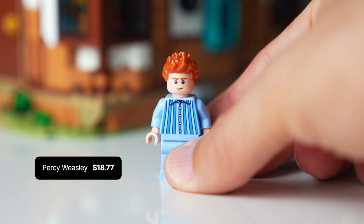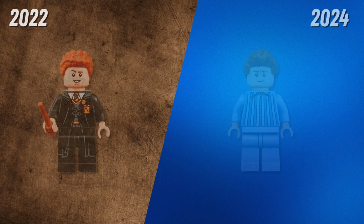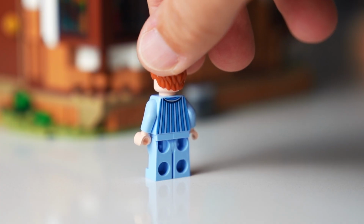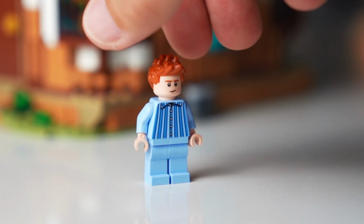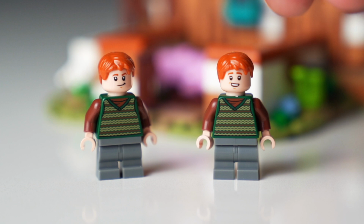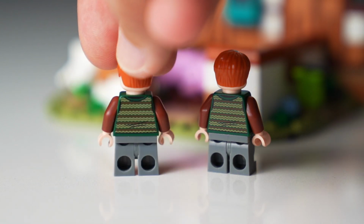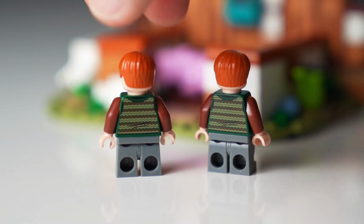Next is Percy. We have only had one other minifigure version of Percy in the past, which comes in this spellbinding guide to Hogwarts houses. Good looking minifigure and does again look true to the movie form. Fred and George are next. Both are wearing their sweater vest from the movie, and again, relatively simple with no printing on the legs or arms.